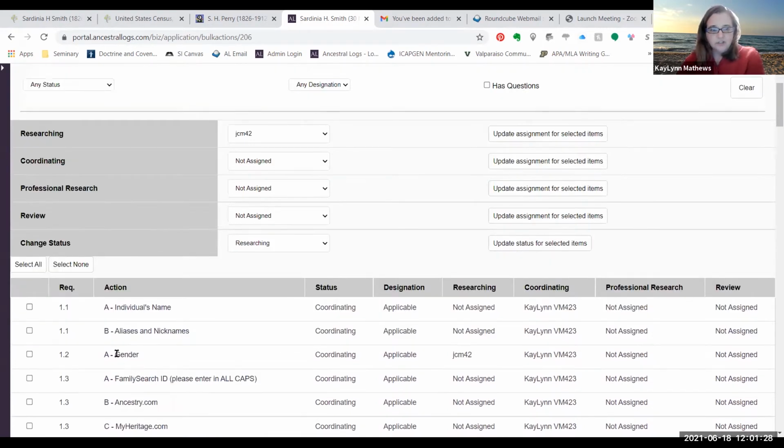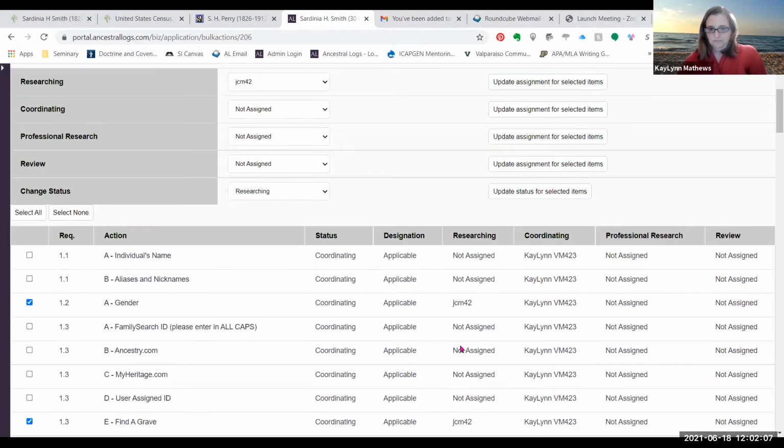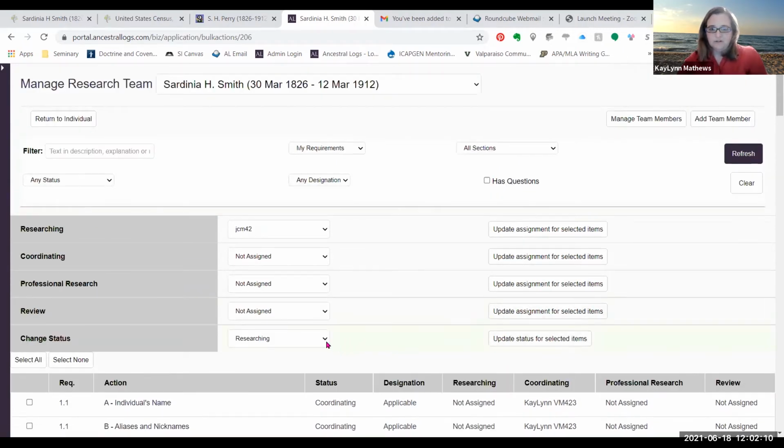If you look now here on gender, it says the status is coordinating. The item is applicable. So if the person was born in 1860, obviously the 1810, 1820, 1830 census are not going to be applicable, and you can go in and mark those as not applicable. So it is assigned to him, and the coordinator is still me. So you've got to assign a person and then the status. So I want to now assign those items, the gender. I can see what he's assigned, Find a Grave. I want to update the status to now it's in researching status.